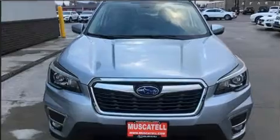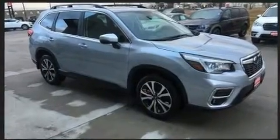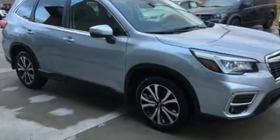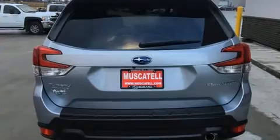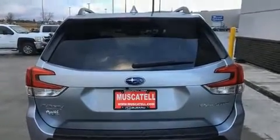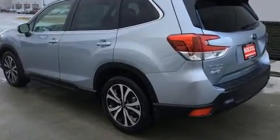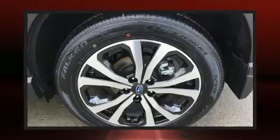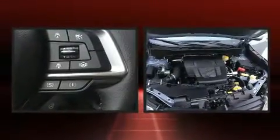Top features include a split folding rear seat, turn signal indicator mirrors, a power rear cargo door, lane departure warning, and power windows. Features such as automatic climate control and leather upholstery prove that economical transportation does not need to be sparsely equipped. For drivers who enjoy the natural environment, a power moonroof allows an infusion of fresh air.